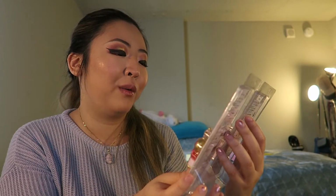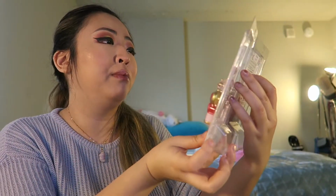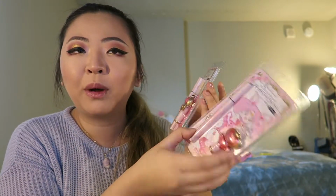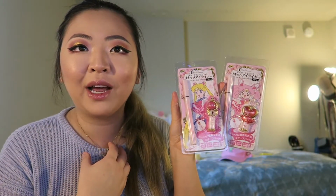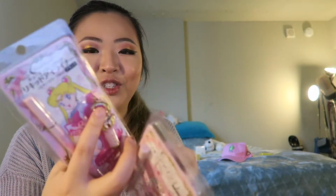I don't even know if I want to take it out of the packaging. I feel like one of those weird comic collectors who just wants to keep it in the packaging. I'm pretty sure I'm not gonna use it, but oh, I should have bought two of each to use, and then I should have bought two extra ones to collect and just stare at, because it's so beautiful. It's like everything my inner child wants, and I absolutely love it. And yeah, I thought I would share this with you guys.